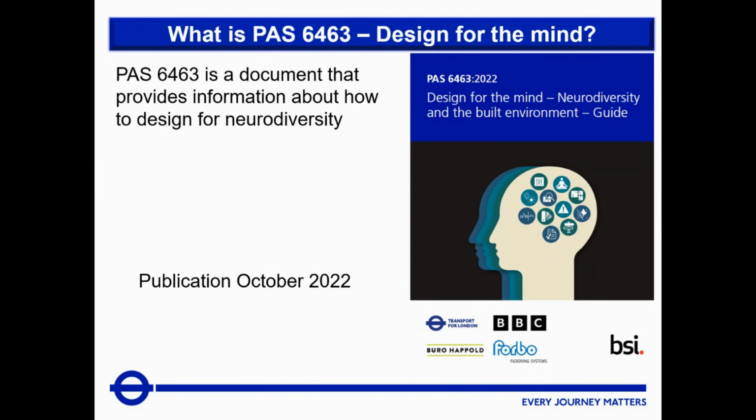And for some people, of course, the negative impacts are multiplied, limiting their ability to carry out daily activities. So PAS 6463 aims to provide the first step to national guidance, pulling together existing research, knowledge and expertise into one document to give us a starting place. So it's not the end of the road by any means.